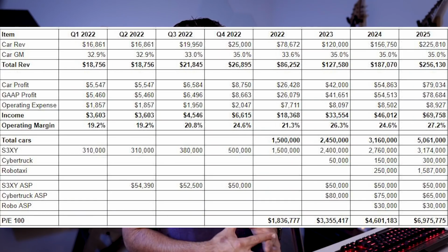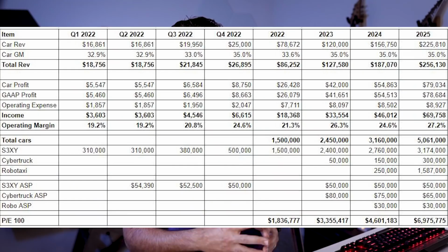I expect Cybertruck to be at roughly 300,000 units per year out of Austin. And for the robotaxi, I'm assuming that it's going to reach about half of the S3, X, and Y total production by 2025, which again, we have to remember, robotaxi is going to be very, very easy to make. So it's reasonable to assume that they're going to reach much higher levels way quicker than the rest of their fleet. This puts us at roughly 5 million cars sold per year in the year 2025.